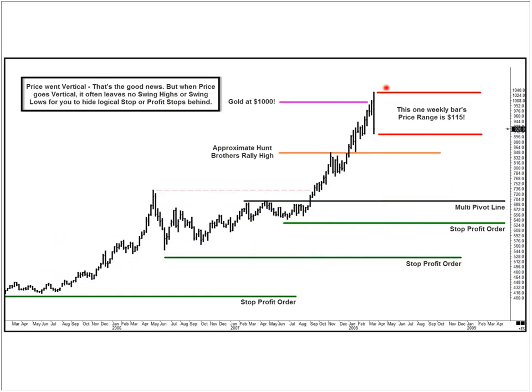This one weekly bar is $115 wide. That's a lot of do-re-mi. I'm still long, 264. Price goes vertical. Well, that's good news. But when price goes vertical, it often leaves no swing highs or swing lows for you to hide logical stop or profit stops behind. My stop's got to be all the way down here, 630. We've been up above 1,000. My stop's at 630.